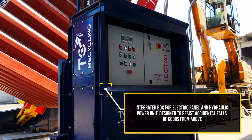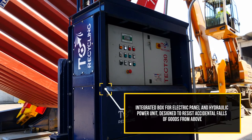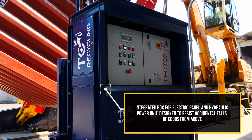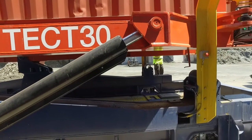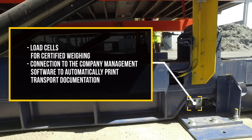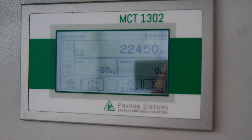Integrated box for electric panel and hydraulic power unit, designed to resist accidental falls of goods from above. Load cell for certifying weighing. Connection to the company management software to automatically print transport documentation.